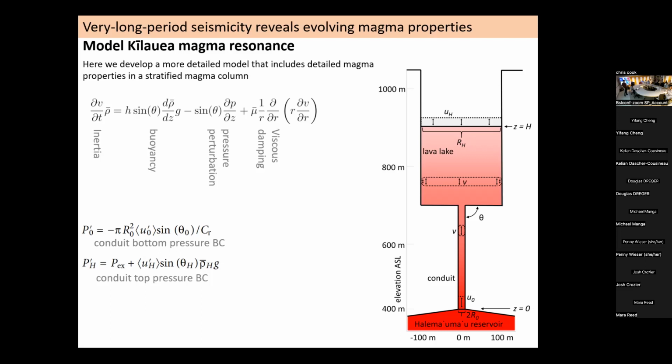I don't want to go into too much detail, but when you look at this periodicity that you have there, it's almost monochromatic. If you change what component of your system, the way you show it there, would change this the most? Is it most sensitive to the conduit, to the lake, to the reservoir?